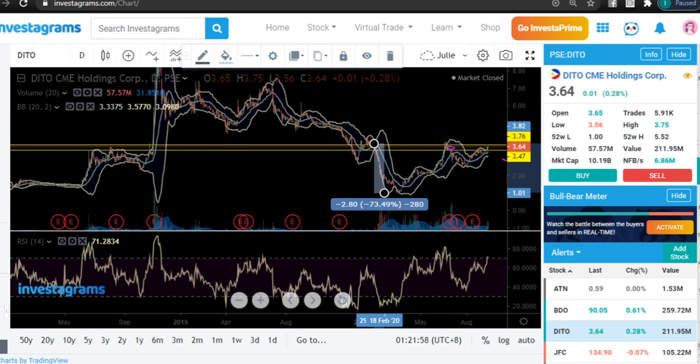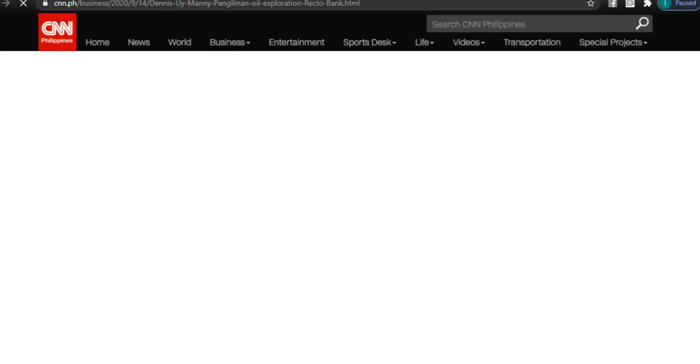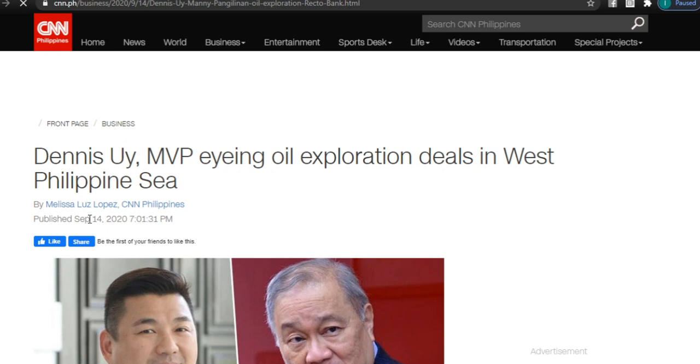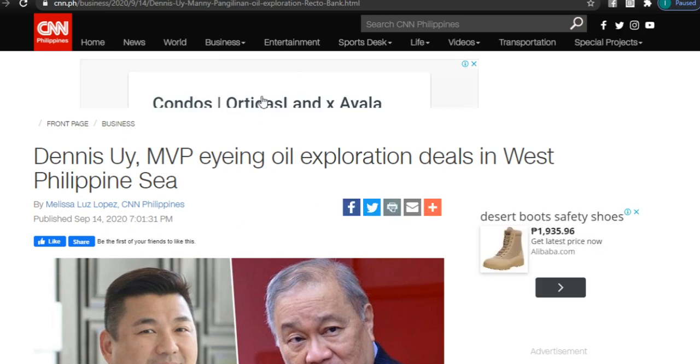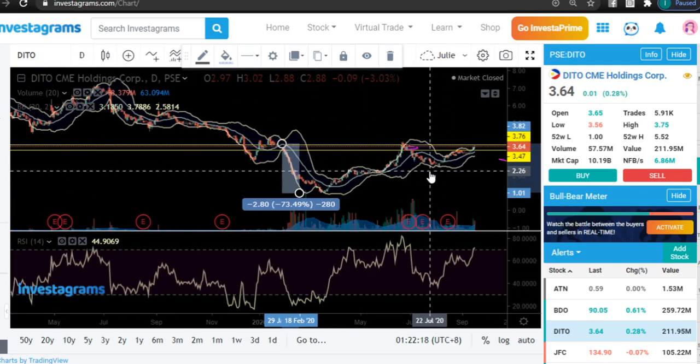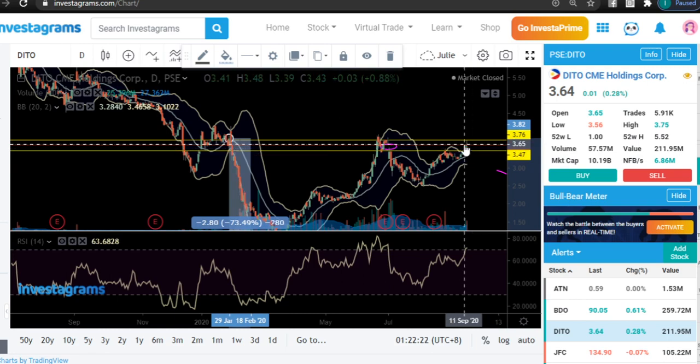So, this is another interesting news that may have possibly triggered the bullish movement for Dito. This news was back in September 14. So yesterday was 15th. That's why all of a sudden there was a very good move, but not that significant because people took profit.